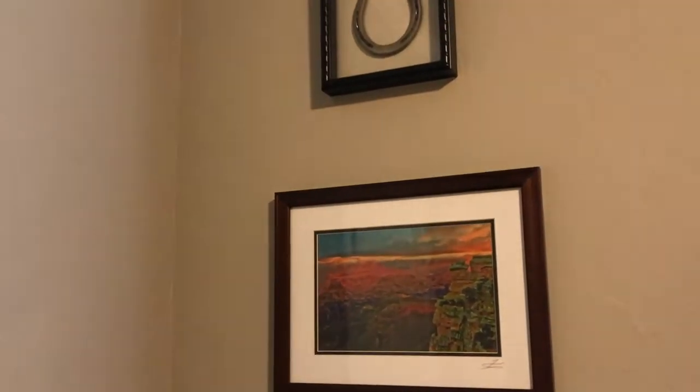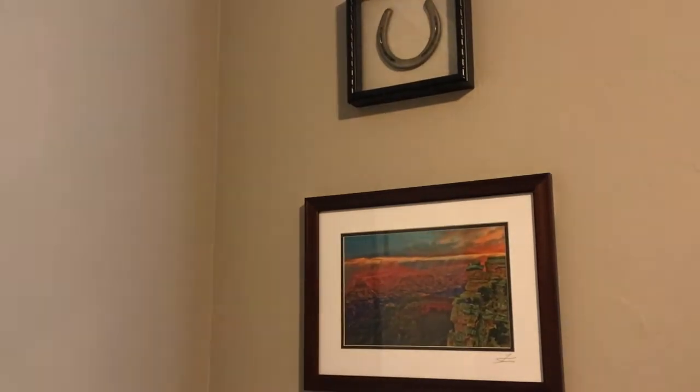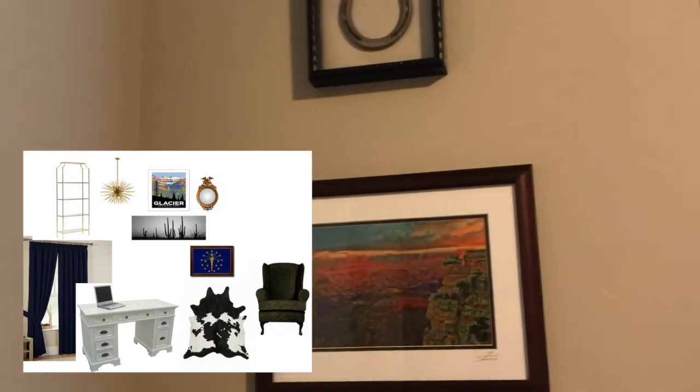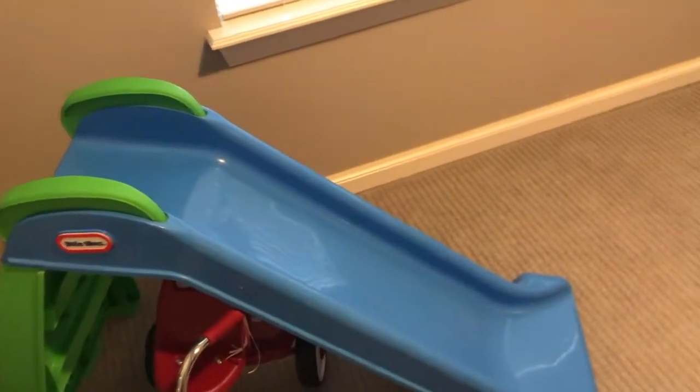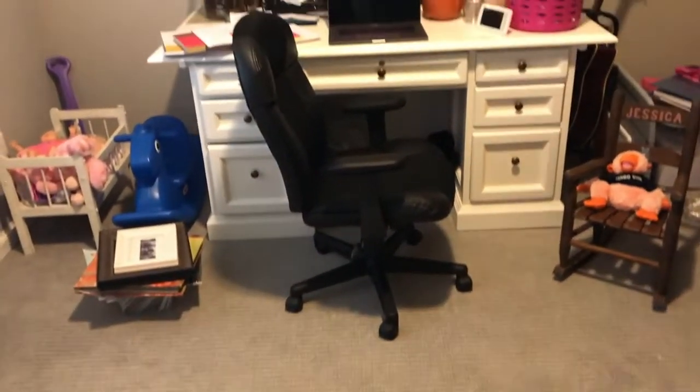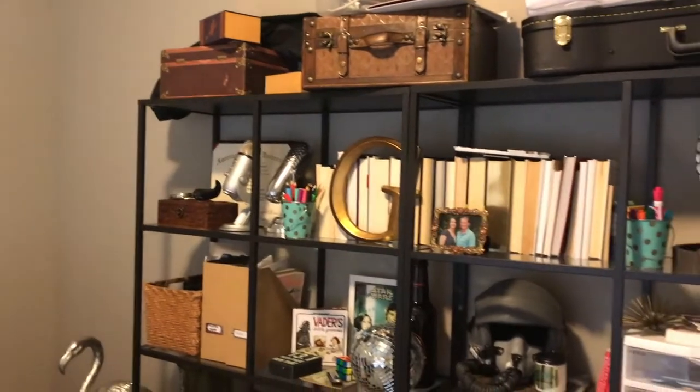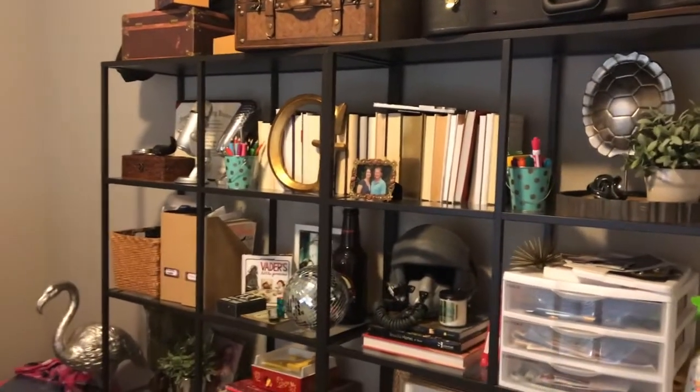So I'm kind of thinking of going this more, I don't want to say rustic, but the national parks, pretty blues and nature colors and stuff like that for him. We do down here have Evelyn's slide, and you can see all the junk everywhere. All the junk on this desk. And then these are two IKEA, I know, this is literally so embarrassing.